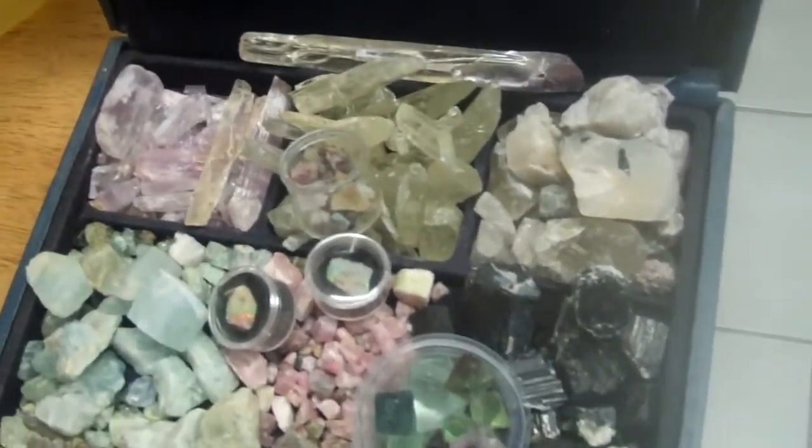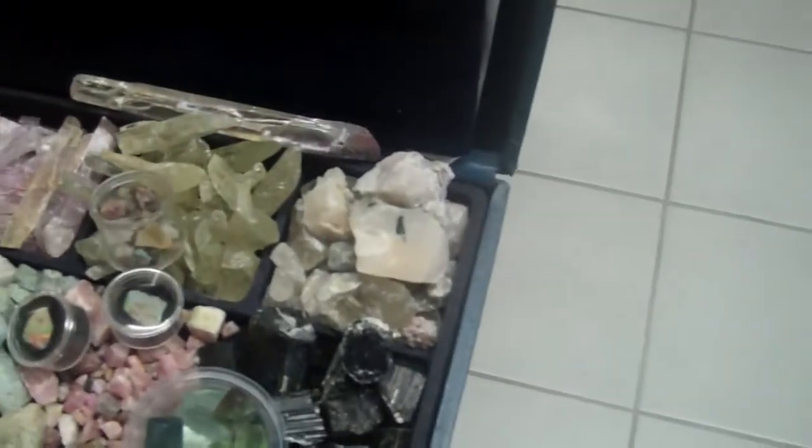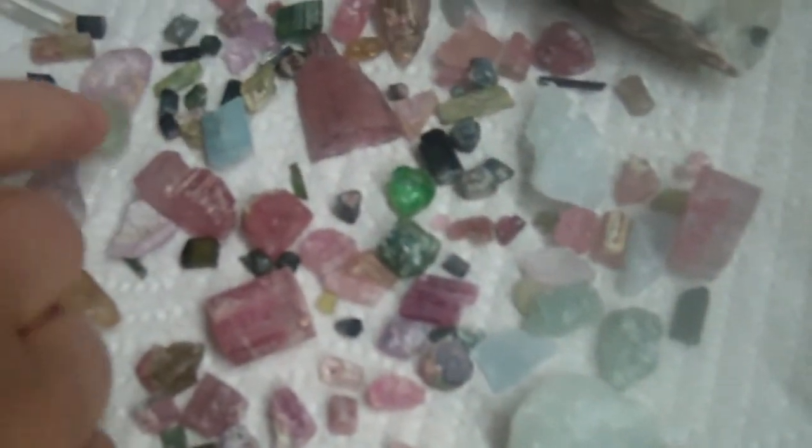I can't find the piece of... Well, that's about it for now. This has some beautiful colors in it, but it's so small it doesn't look like it's going to show up. My wife's lost a piece somewhere.